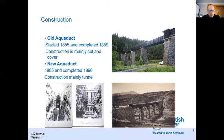I mentioned cut and cover. Examples of cut and cover are on the bottom left hand side. That gives you an idea of scale. I think the one on the right hand side has got a man in it as well. They had very primitive means of shoring, and health and safety obviously wasn't the biggest priority at that time. It just shows you the effort that was made to put these cut and cover tunnels in. And the new aqueduct was built from 1885 to 1896.